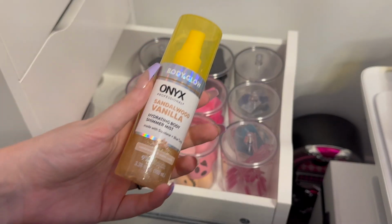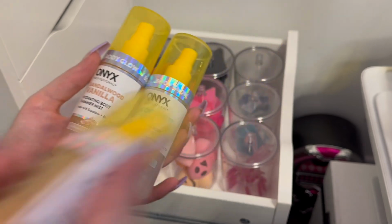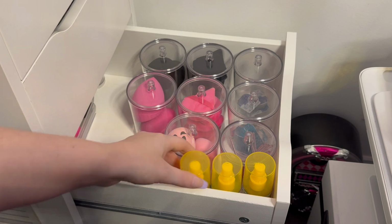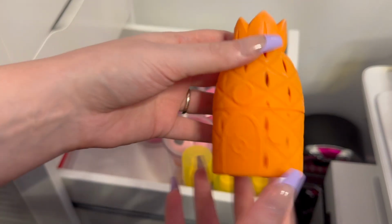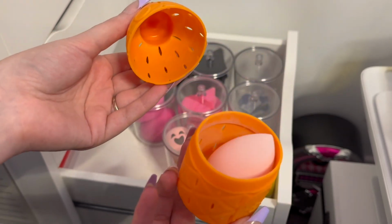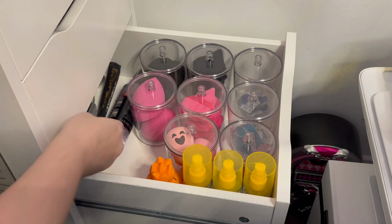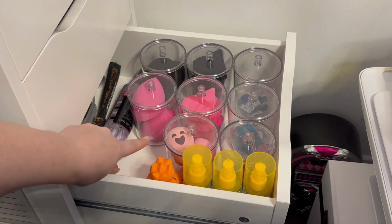I have 3 of these. So there's the vanilla one, there's a coconut, and then we've got a pomegranate. I'm gonna put those right in the corner here so I can grab them easily if I need them. We have SpongeBob's house for my current sponge. And then I do have some brush cleaning solution. I'm gonna get another one of these because it just bugs me that there is one missing.